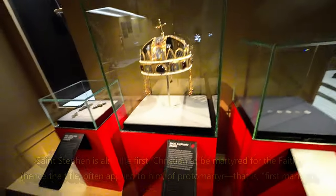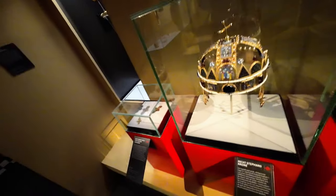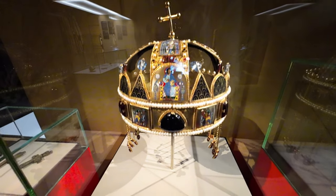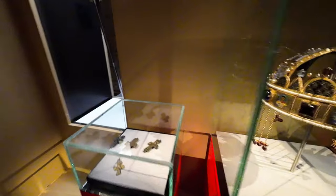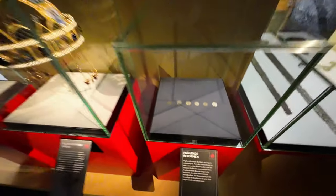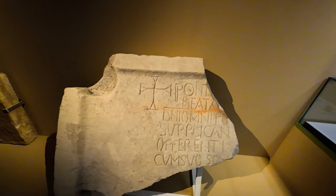Oh my God, this is beautiful. I think this is King Stephen's crown. Wow, this is beautiful. This is a replica of the crown of Saint Stephen. And these are crucifixes and coins. Now all this dates to around the 10th and the 11th century. It's beautiful.